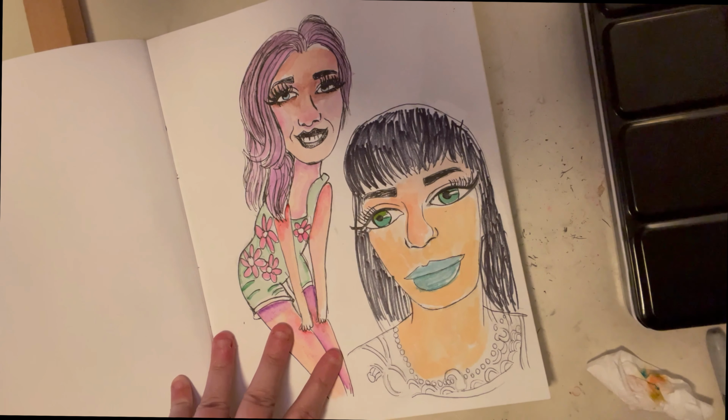And for these two, I was like, okay, I'm gonna try and do the wing eyeliner on her and do really crazy makeup, really crazy eyelashes on her. But at the same time, her shirt needs to be a little bit black, going for a darker, edgier look. That's why her lips are blue.